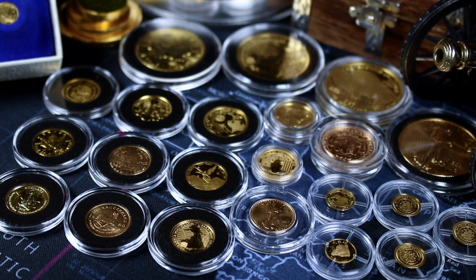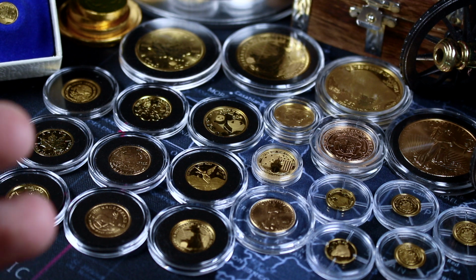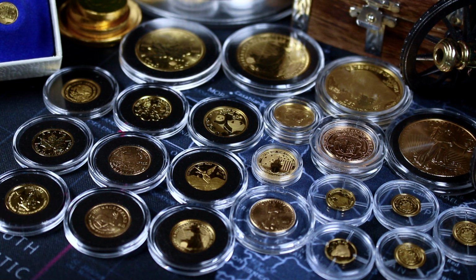When it comes to stacking, the general idea is that you want to build up as much gold in your stack as possible. Find the lowest premium options that are also readily liquidated. So some examples of gold that might not be the best to purchase, even though it has low premiums, are things like gold bars that maybe aren't in an assay, or random gold rounds made by a private mint that isn't widely recognized.